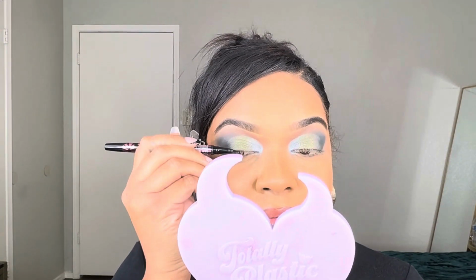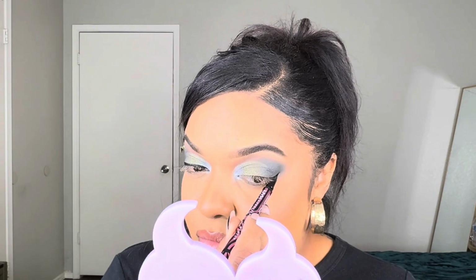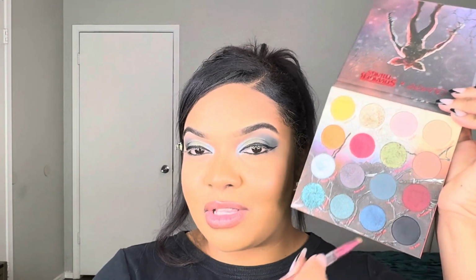I'm gonna take this liner. This is from the Beetlejuice collection, and this is what we're gonna use to line. I don't want to do anything too crazy. Now I do want to try to use another shade. I'm thinking this dark blue would look good to smoke out this look underneath the lash line. So we're gonna do that.